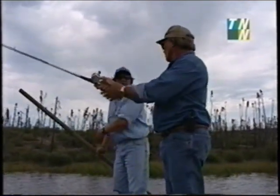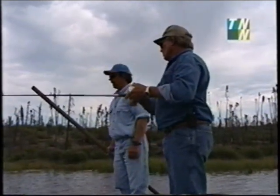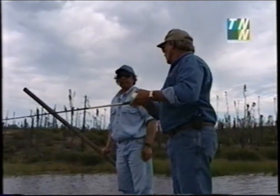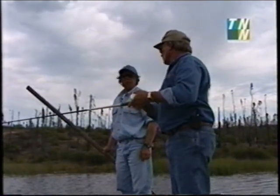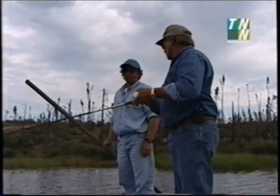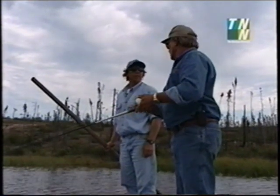There's three major big islands, quite a few smaller islands out in the main lake. There's four or five rivers that come into the lake, and there's only one that goes out, and it's the Kazan River. That is a good grayling spot, and that river continues on and ends up in Hudson Bay.